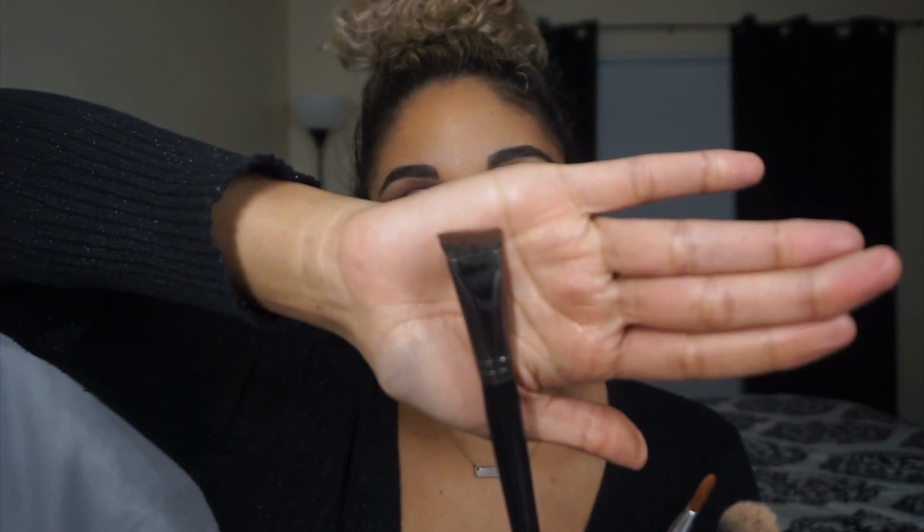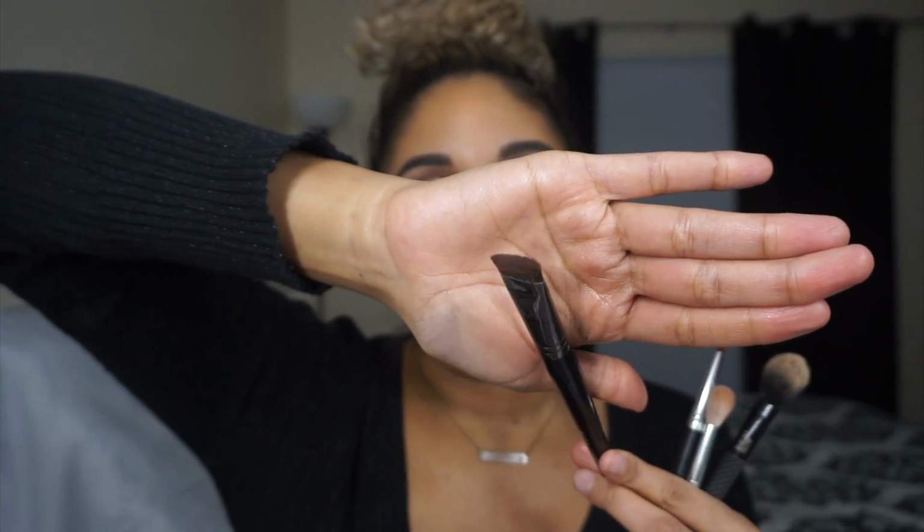A few other brushes that aren't from that collection. This is the Morphe E18 brush, which I really have been liking for my inner corner highlight. This is the Morphe E47 brush, which I don't know why it took me so long to get. It's angled, supposed to be for cream contouring, but I've been using it, especially when I do the 3 looks, to really clean out the edges of my eyeshadow and make it look nice and crisp.